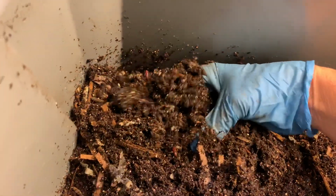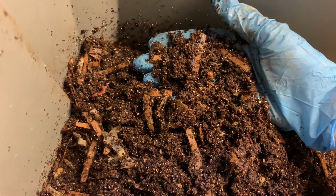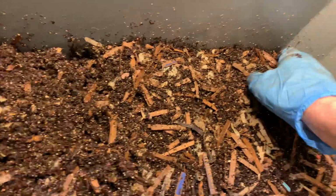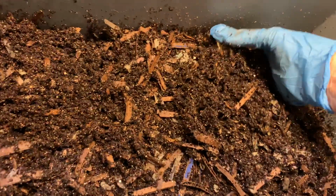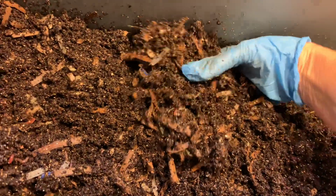turn the material over, get an idea of the conditions at the bottom. Plus, I want to see how much of the bedding they're working over, because I will be needing to add some more bedding just to keep the bin healthy.